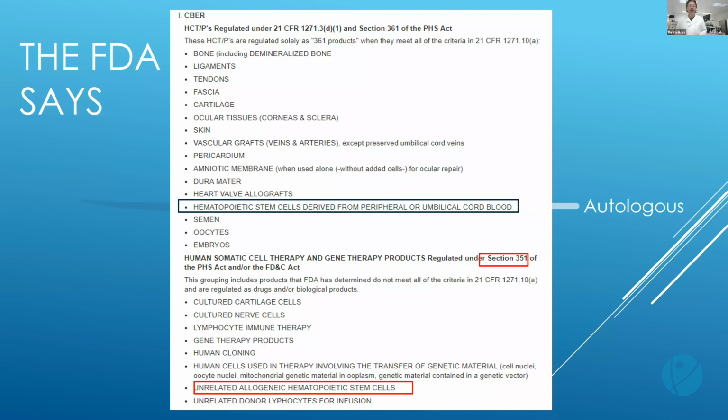Why did I use autologous cells instead of allogeneic cells like cord blood, which has been a big thing in the past couple of years? Well, the thing is, cord blood has always been a 351 product, meaning you have to have a BLA license. Only transplant centers would do that kind of thing. Remember, I'm from a transplant background. I was really flabbergasted when I saw that people use cord blood in orthopedics. Cord blood is only licensed for use in leukemia transplantation. That's the only reason we bank cells.